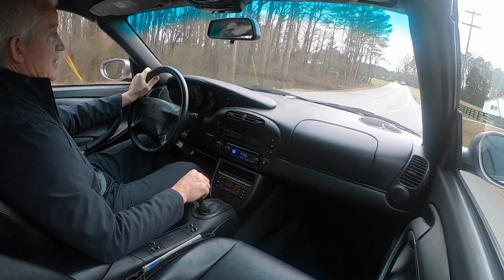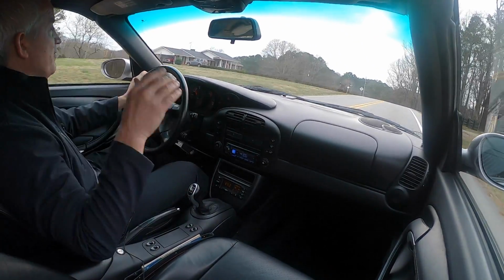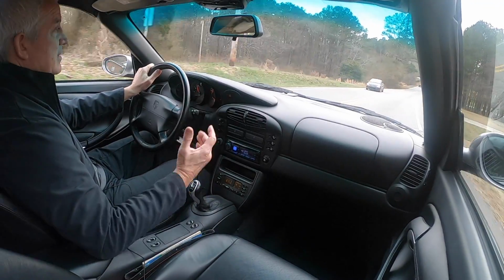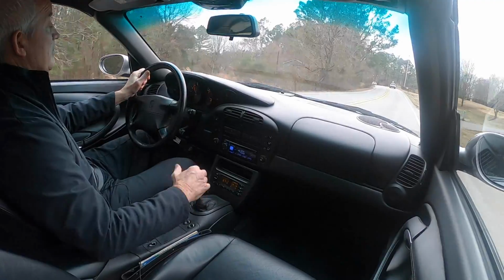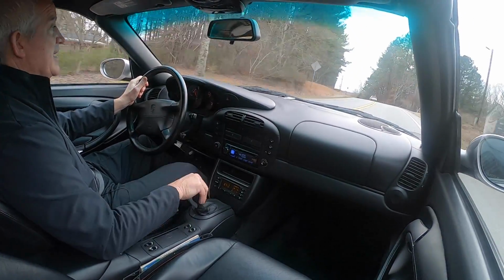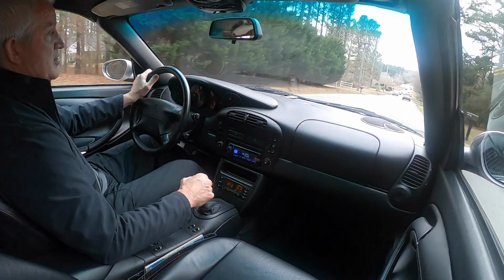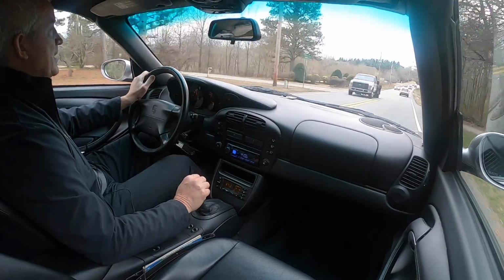With the top down and the optional wind deflector behind your head, keeping the wind off the back of your head, you don't feel the wind almost at all. I mean, your hair barely moves. So, I live in North Georgia, just north of Atlanta, and when it's a little bit cool outside, let's say in the mid-50s, I will pop the top down on a sunny day in February and go for a drive, and you barely feel the air. You can turn the air on and turn on the heated seats, and it's quite comfortable, and you get a little bit of sunshine. It's very nice.